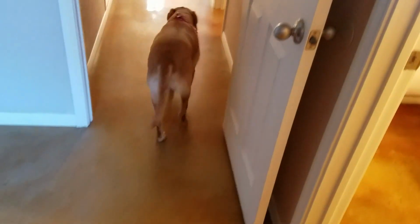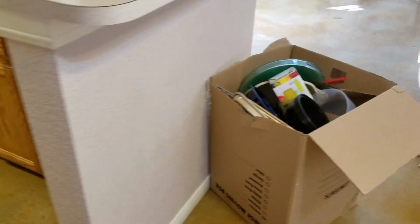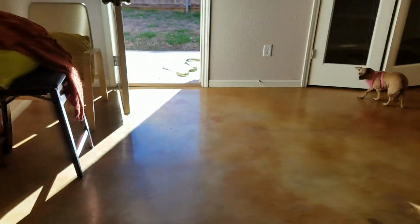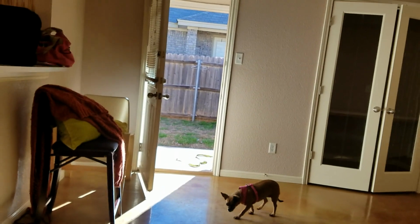The backyard's kind of small, but it's enough for the three dogs. They're following me around. I love the stained concrete floors. I've always wanted that. The bathtub's a little small, but I think I can soak in it. So, I'm going to sit, y'all. Okay.